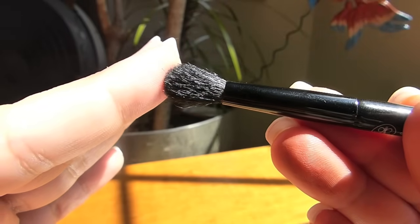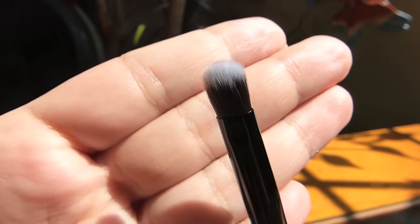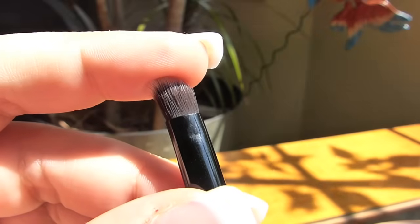Like, they're not evenly in there, so I don't like that end of the brush. The other end of the brush is very soft. It's very nice and densely packed, so I do appreciate that end of the brush, but overall, I don't typically ever buy palettes for the brush, but it is a very nice inclusion when the brush is actually done well, and in this case it was done half well.